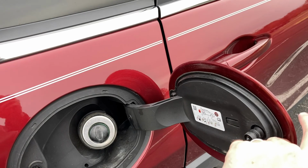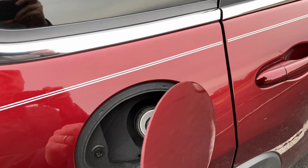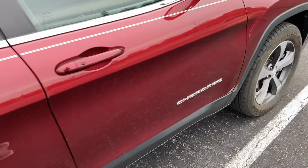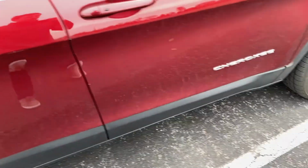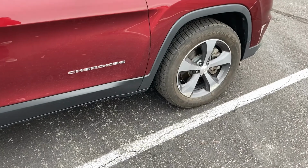I wish that the Jeep had actually made this a locking fuel cap door, but I do appreciate that it's a capless fuel system, because it makes it really easy to fuel up your car really fast. This one has, I think, mud flaps in the back, no mud flaps in the front.